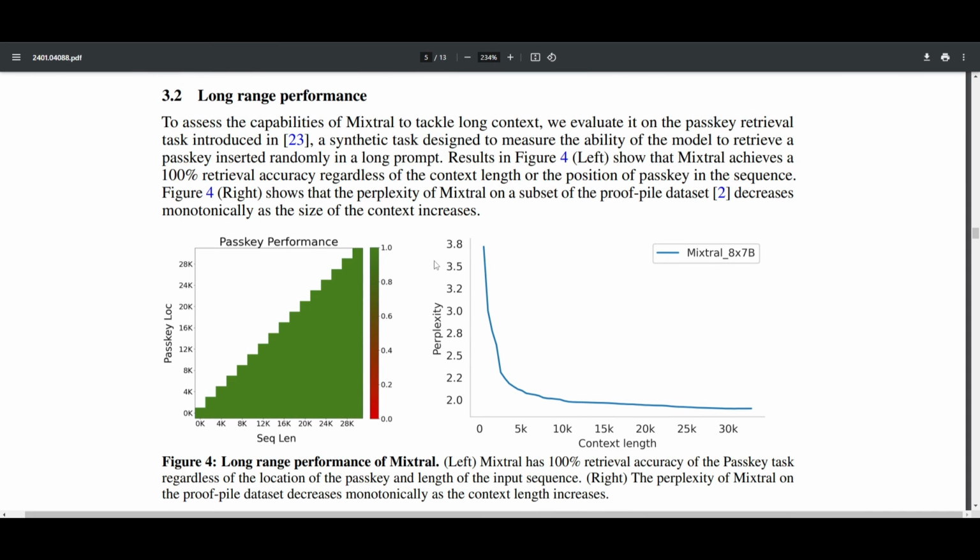This is one thing that we haven't taken a look at before, and this is the long range performance. This is where they're evaluating Mixtral's ability to handle long context scenarios. This is where they conducted tests on passkey retrieval tasks, designed to measure the model's proficiency in retrieving a passkey inserted randomly within their extended prompt. This resulted in something that we can see in this figure over here on the left side, which showcases Mixtral's remarkable 100% retrieval accuracy, regardless of the length of the input sequence or the position of the passkey within it.